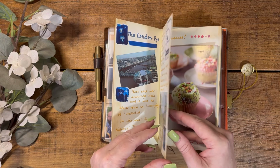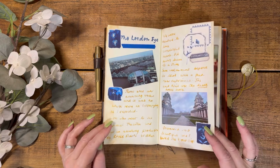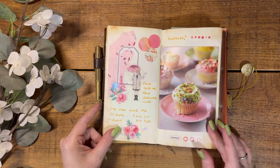And yes, so that was an absolutely amazing weekend. We were so spoiled and we walked and walked. We did so much walking, but really, really good time. So that was a lovely start to the year.